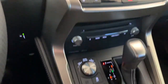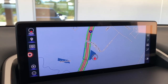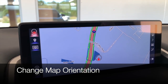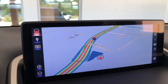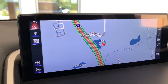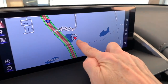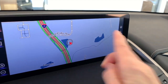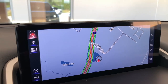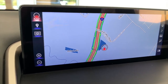To come back to map, just simply push the map button. Your destination and map search controls are all on the left-hand side. You can change the view of your map by clicking on the compass on the top left corner. You have a 3D mode, a north-up mode, where no matter which direction your vehicle is facing, the top of the map will always be north. And a direction up mode. The direction you're facing will always be at the top of the screen.